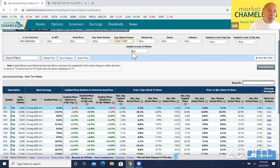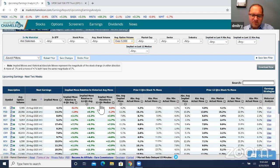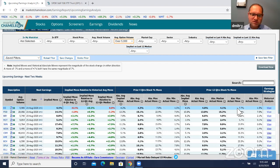DE, right? Someone was asking about Deere. Okay, so Deere is coming up tomorrow before the market opens. Right now, as of yesterday's close, that straddle was priced for a move of 4.1% up or down in either direction. That compares to a 4-quarter average move of 4.2% and a 12-quarter average move of 4%. On those historical averages, we see a high move in the last 12 quarters of 7.7% in DE. I know you said that symbol came up, so it was worth mentioning.